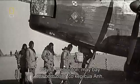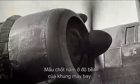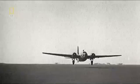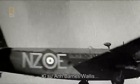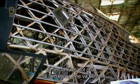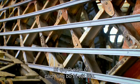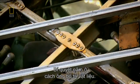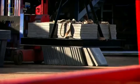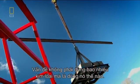It's the Wellington, a twin-engine British bomber used for nighttime raids over Germany in the Second World War. The crucial thing about the airframe was its strength. British engineer Barnes Wallis had found a revolutionary way of making a frame light and strong. It looks more holes than metal, and the secret was in the way he arranged the material. It's not about the amount of metal you use, but how you use it.